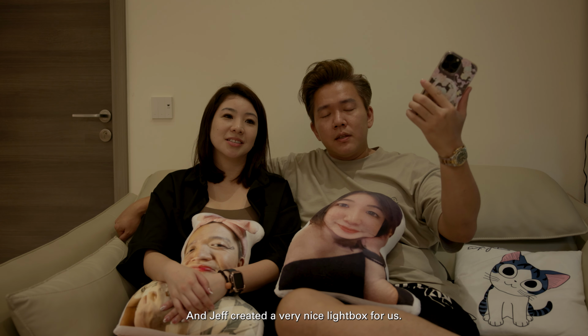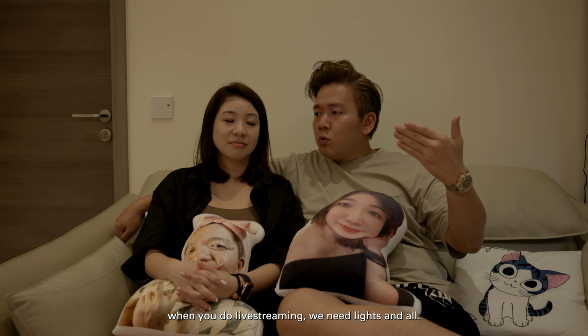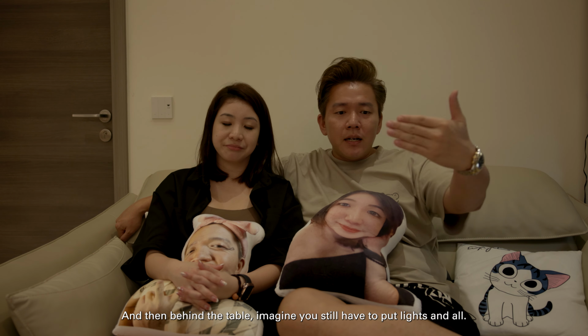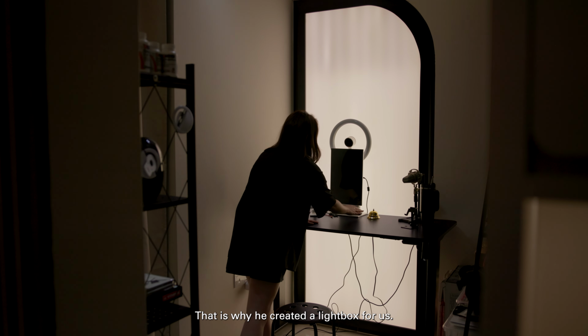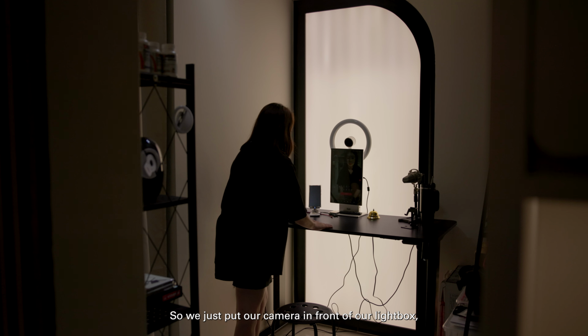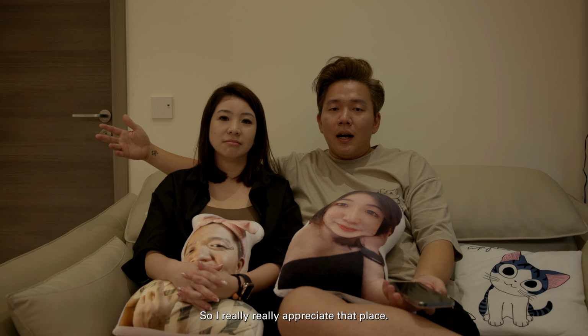Jeff created a very nice light box for us. Dream come true. Because we don't have much space, and when you do live streaming, we need lights and all. And behind the table, imagine you still have to put lights and all. It's going to be so difficult. That is why he created a light box for us. So we just put our camera right in front of the light box. We have the whole lighting before us, really. So I really appreciate that.